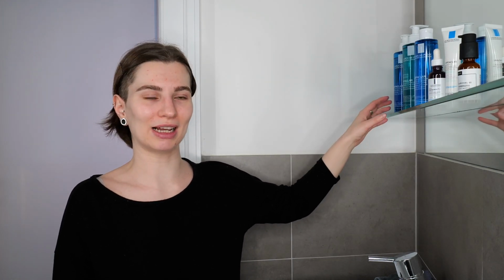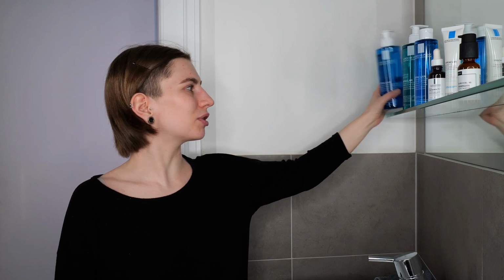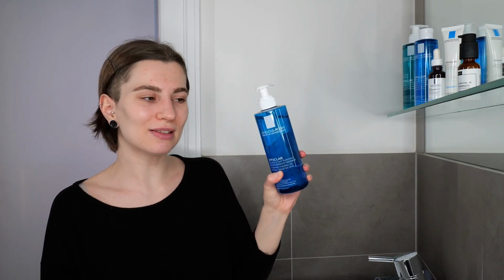Because I'm going to keep my main focus on a morning skincare routine, we're just going to go with the regular cleanser. So as an example, I'm going to use Roche-Posay Effaclar Purifying Foaming Gel Cleanser. And it is advised with both Effaclar cleansers to apply to wet skin. So this can be done above the sink or in the shower, depending on how your routine usually goes.